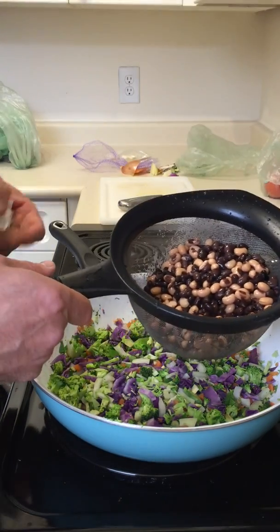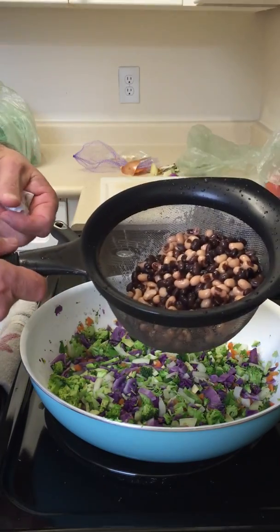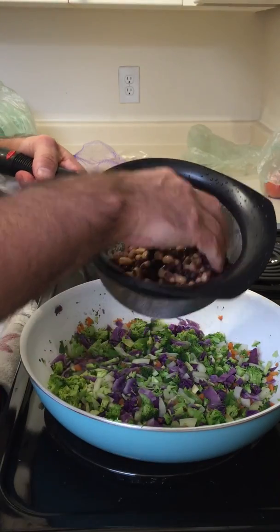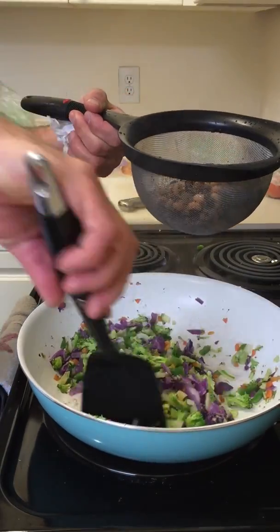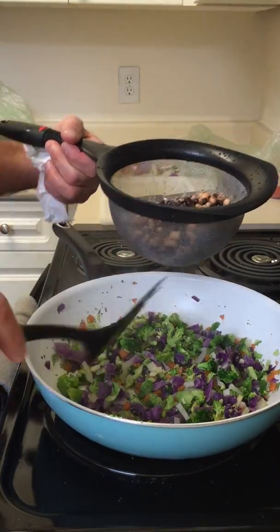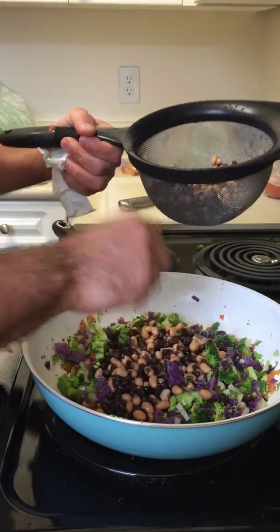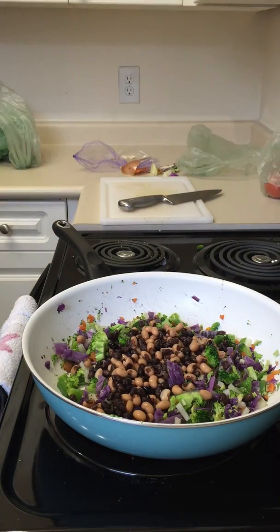Now what I like to do with my beans is open them from the can, put them in a strainer, and then wash them out really good in the sink. That gets rid of that sauce that might have been in the can. And eating from a can is really not that healthy. I just haven't gotten to the point where I'm making fresh beans yet. So put in a ginormous handful of that. That's about a cup. Save a cup of the mix for the next time.